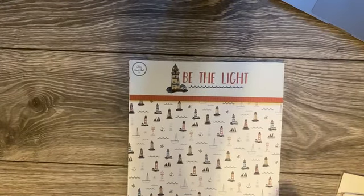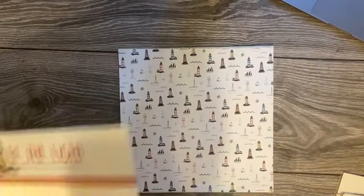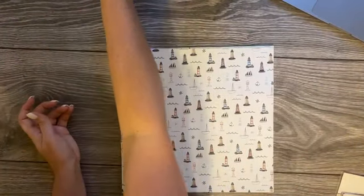Okay, so first step, of course, pull out that paper that you're going to be using. I can't wait to see what all of your versions look like.